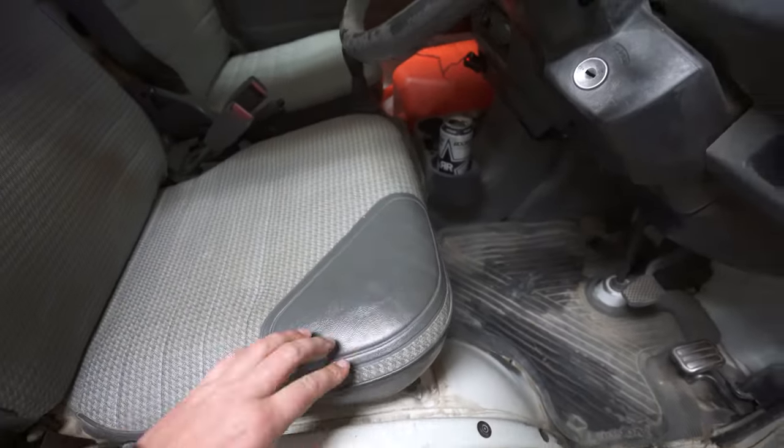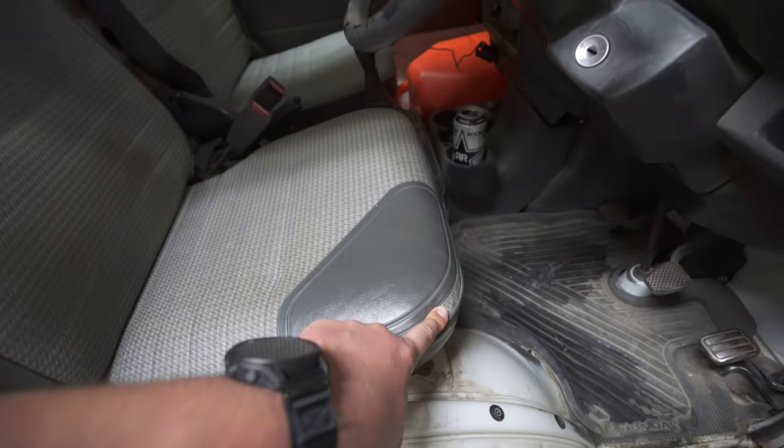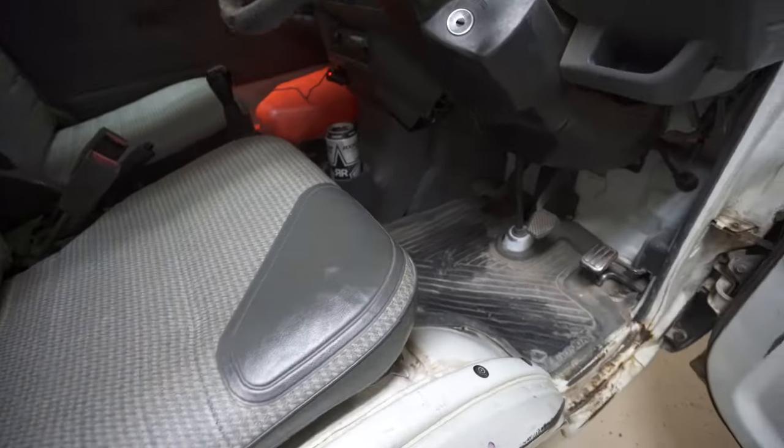This is a nice touch, by the way, this little patch here, so that when you slide in and out of the car, you don't wear out the corner of the seat. I do like that, that's some good thinking.